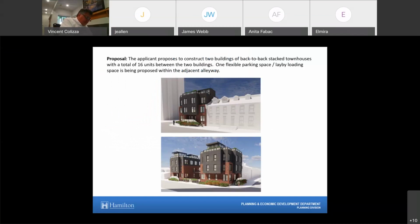So the applicant is proposing to construct two buildings of back-to-back stacked townhouses for a total of 16 units between the two buildings, so 8 in each building. And they are proposing a communal amenity area in the middle of the two buildings, as well as one flexible parking space / loading space on the adjacent alleyway to the west of the property.